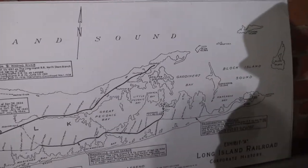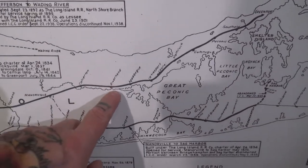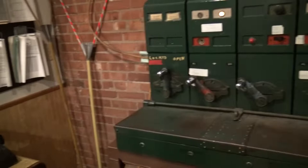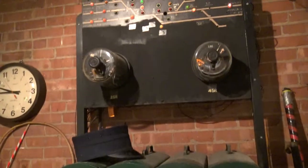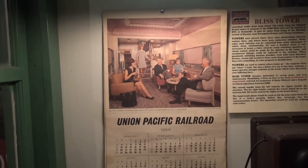There are two of these museums. We're at the Greenport. There is another one in Riverhead, which will wait for another day, though. Imagine being the switch operator. Control signals. Always was fascinated by the rails. I wish I could travel back in style.